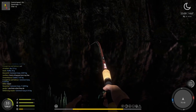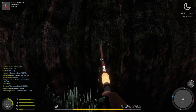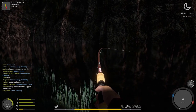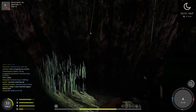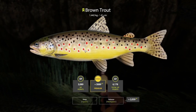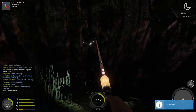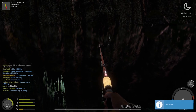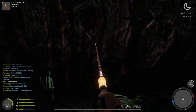Oh, holy. 4 for 4 at nighttime. What is going on here? I'm not going to complain, I'll tell you that much. Ooh, what is this? Oh, a 1.4 brown, the biggest of the episode. Look at that. 6,000 XP. Holy, there's no way they're biting this late at night, man. What is going on? Did we have a lot of daytime nappers out there or what?